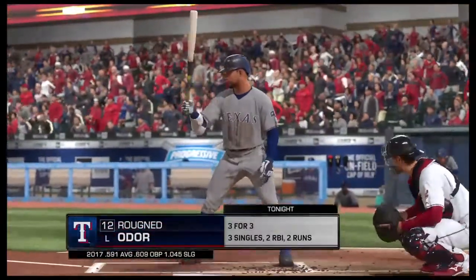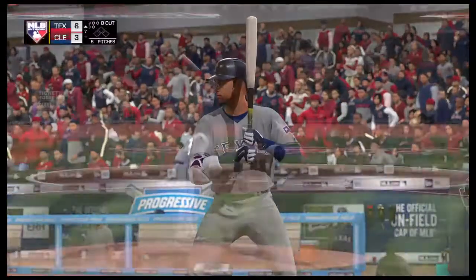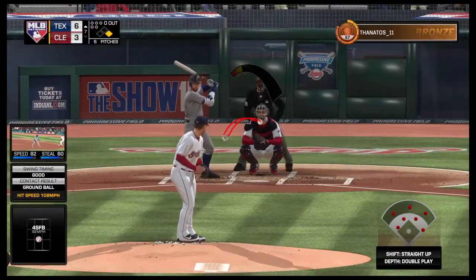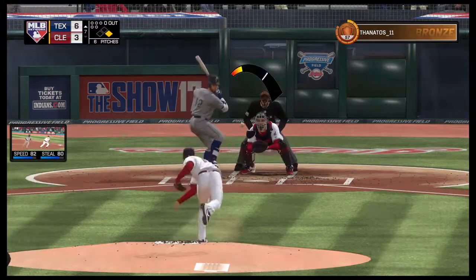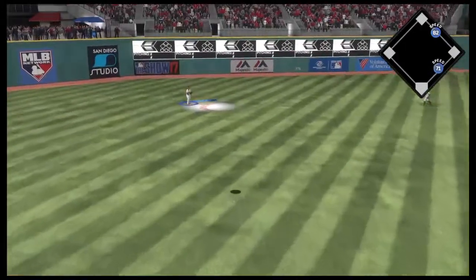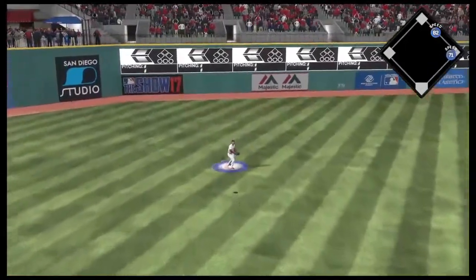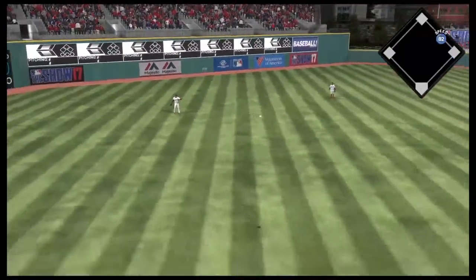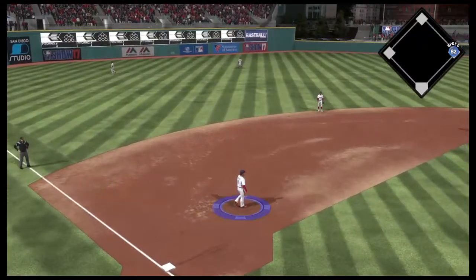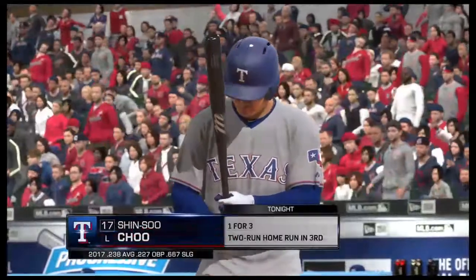Digging in once again, Rougned Odor. He's working on a 3-hit ball game right now. Odor. First pitch of the at-bat. That's lifted the other way out to left. Brantley is under it. 1 away. And he will scurry back to first as he'll think twice about trying to move up.